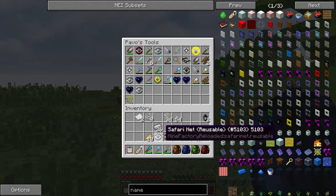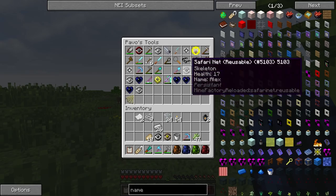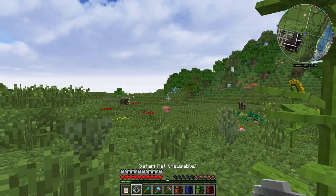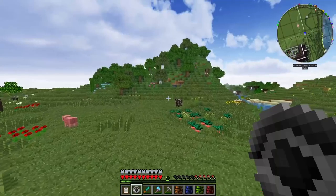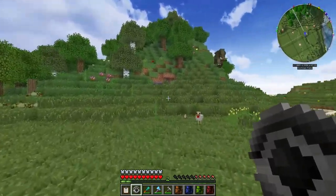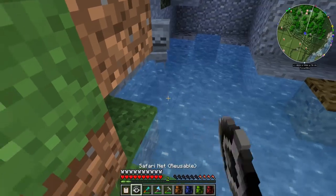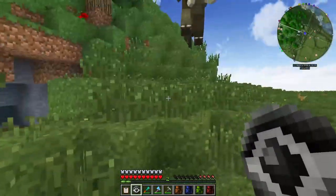Safari nets. So, this is where things are going to get a bit complicated. I might have to get rid of this skeleton. I am very sorry, Skeleton Alex. I might have to put you in a cave or somewhere. I won't murder you, but I need to free up this safari net. So I'm going to pop you in there. Just as long as you don't shoot me or you don't wander out, it should all be fine.